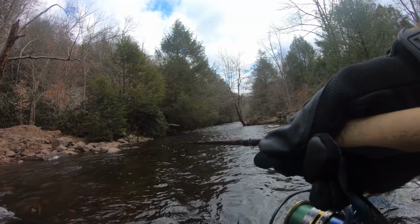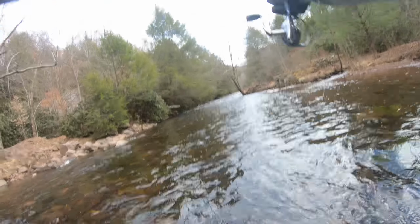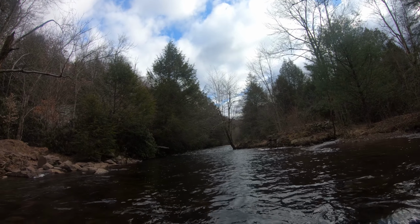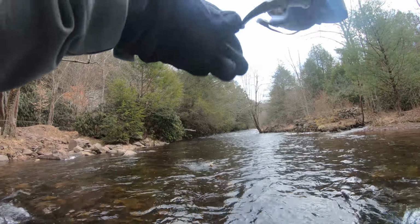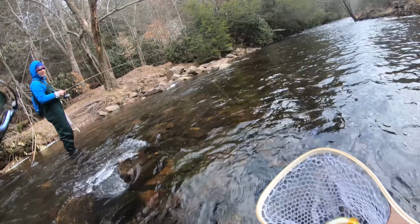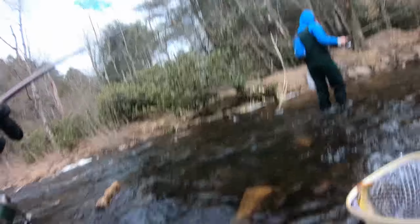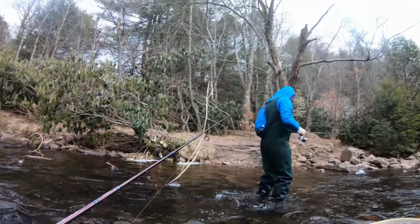It took about 2 seconds. There's one. Oh, yeah. Okay. That's really pretty. It's really dark, or really yellow. Now, try to get to shore. These rocks suck.